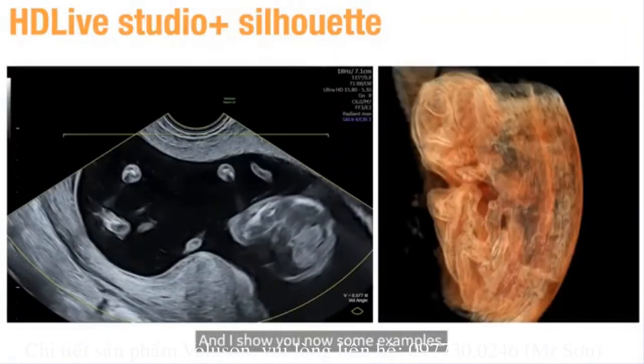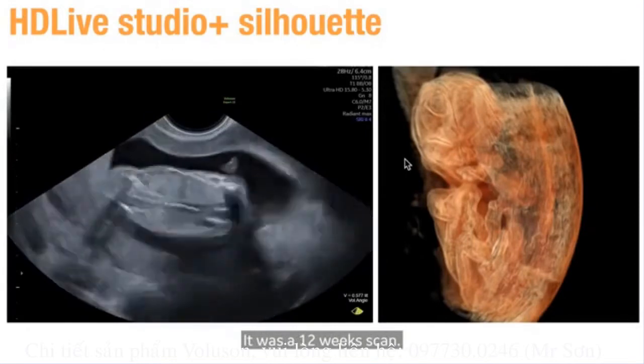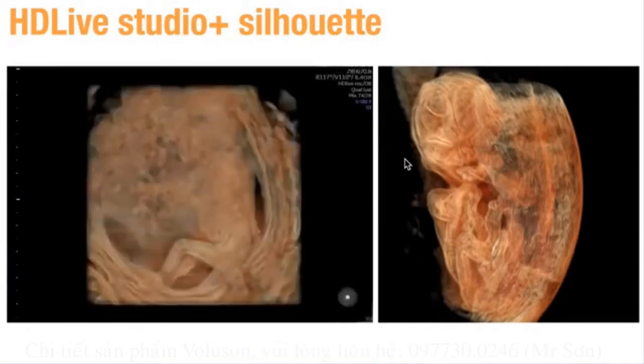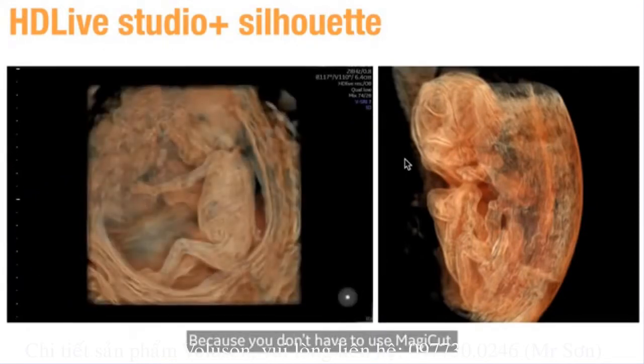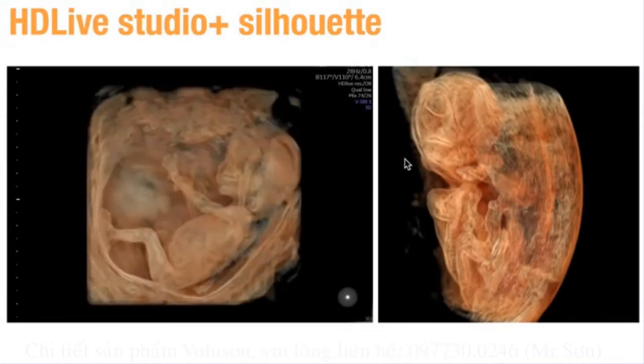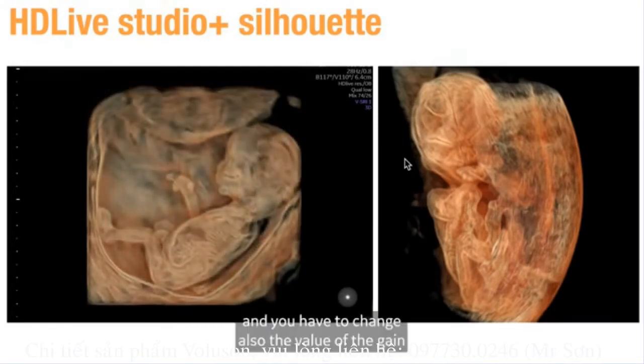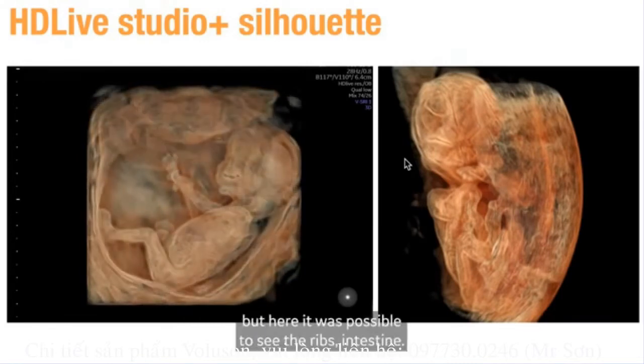And I show you now some examples. This is how to do it. It was a 12 weeks scan. And this is what I like, because you don't have to use a magic cut, not yet. Just move inside, and you have to change also the value of the gain. But here it was possible to see the ribs, intestine.